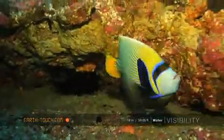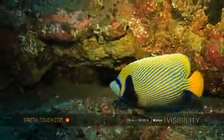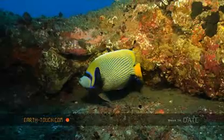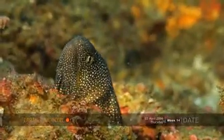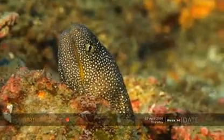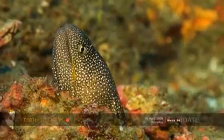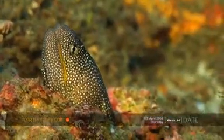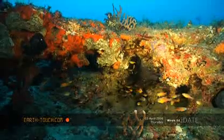We found a beautiful emperor angelfish, the adult version of the species. Yellow-mouthed moray, a small individual popping its head up from behind a rock, introduced us to a section of this reef which is pretty much moray central.